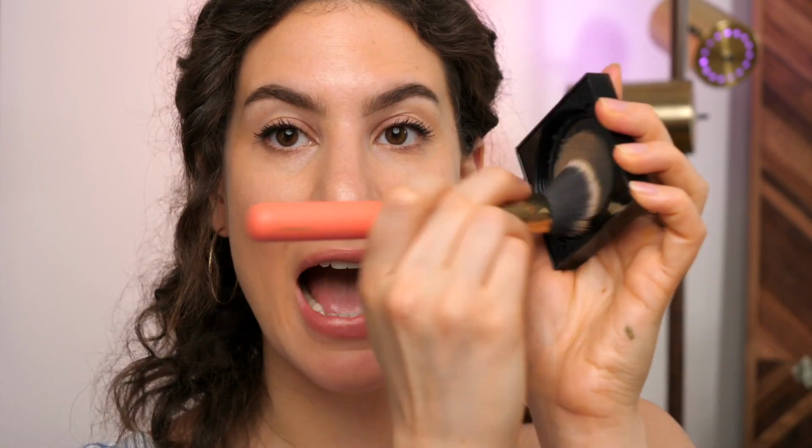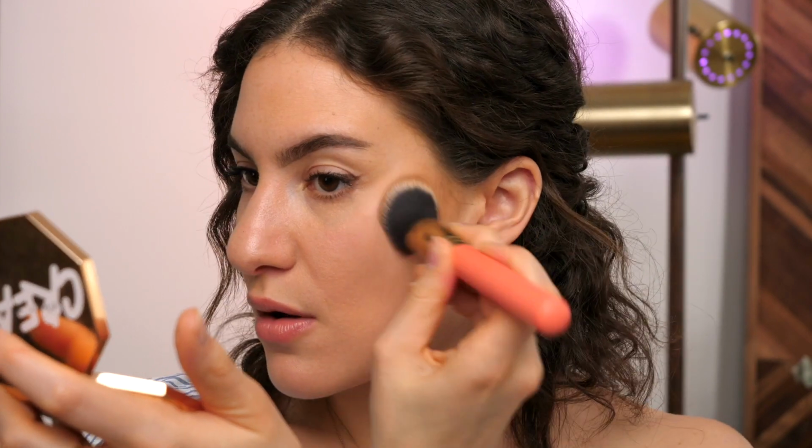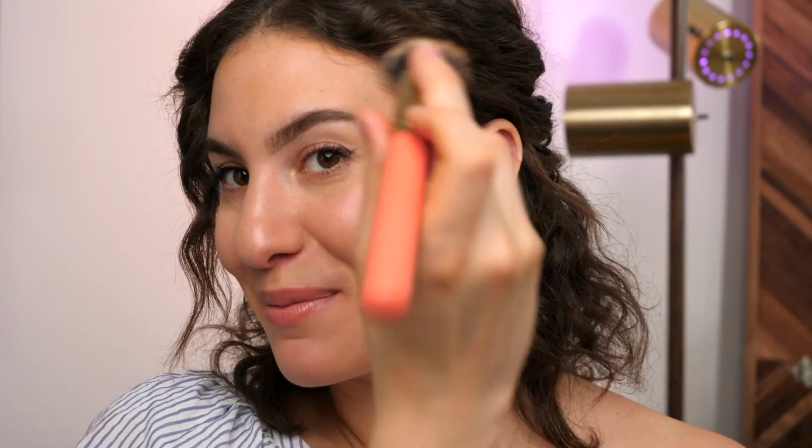And you definitely need a very small amount of this. What I like to do is pick it up and then tap off the excess in the cap, and then I'll go in to apply. And you can see, even though I tapped off my brush, how much product actually gets applied and how pigmented it is. You may also notice that it's quite matte. It doesn't really have much of a sheen to it.